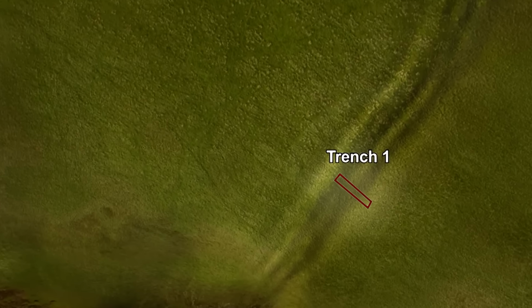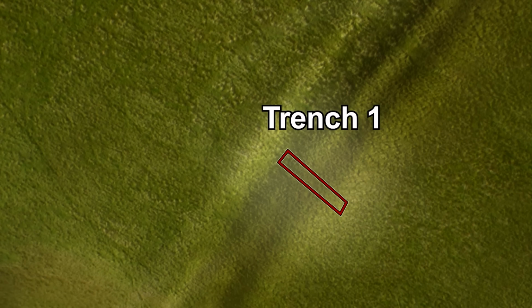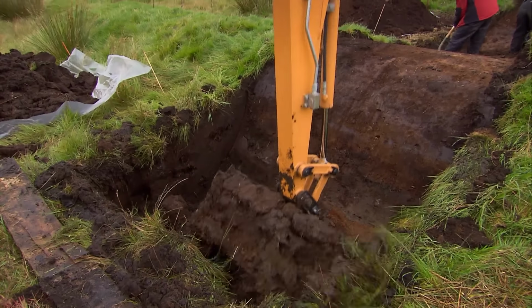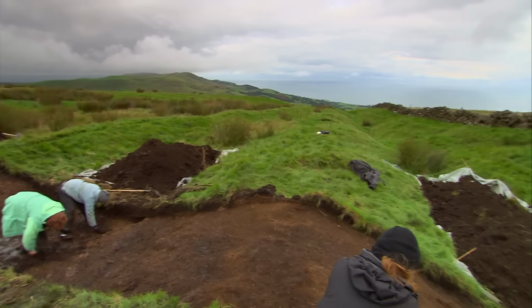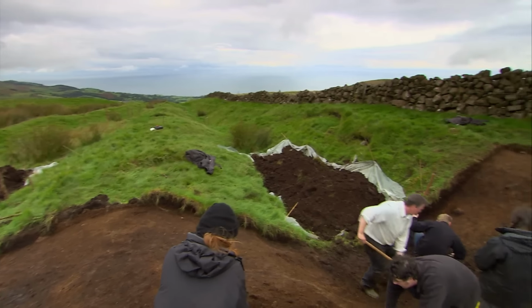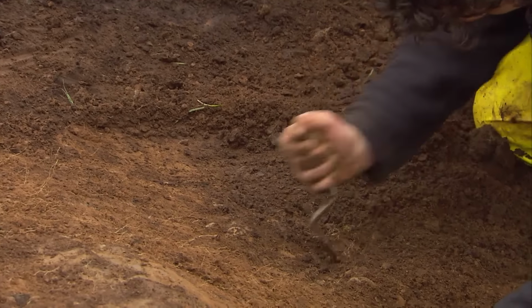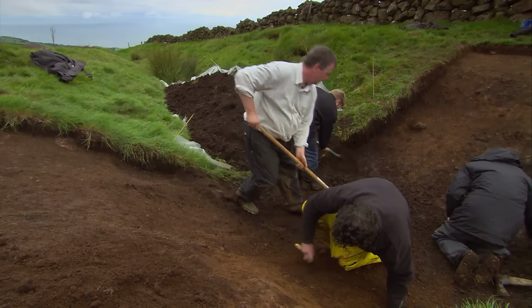It's late morning on day one, and we're opening our first trench here. A 10-metre-long slice right across the ditch and bank system of our prehistoric earthwork. We're looking for evidence of how it was constructed, and finds like bits of pottery. Basically anything that might hint at what this earthwork was for and why people went to the trouble of building it here in the first place. Both of which at the moment are a complete mystery.